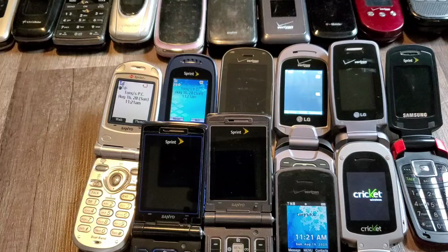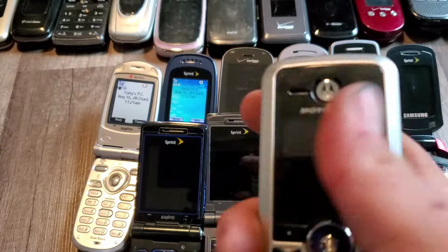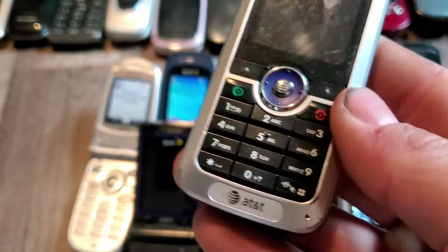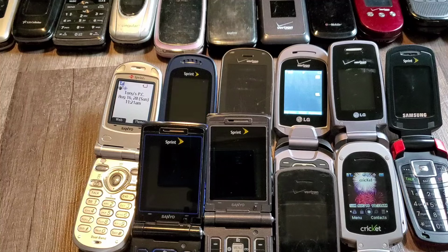Here is a Motorola C168. Don't have a back or a battery for it. So, AT&T though. I'll put that one over here. Here is a Motorola, which I can already tell doesn't have a battery in it. I'm going to pull the doors open and pull this open. It is the Motorola V204. I can already tell it doesn't have a battery because I had to take the cover off, but there it is.